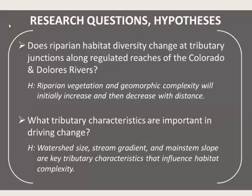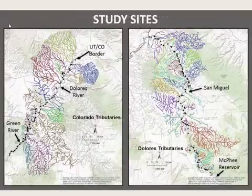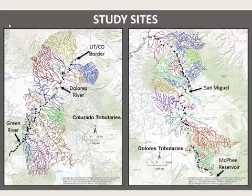Sorry. These are our 2 study sites. The Colorado River, there were about 70 tributaries on this section of the Colorado River from the Utah border down to the confluence with the Green. And then on the Dolores, that was from McPhee Reservoir all the way to the confluence with the Colorado. 103 tributaries were included for the initial question on the Dolores, and some of these were excluded in the second part of our study.